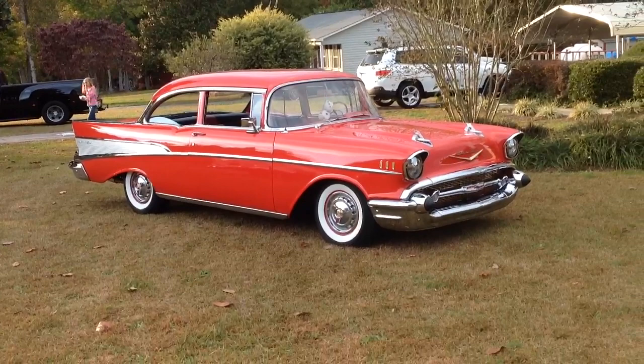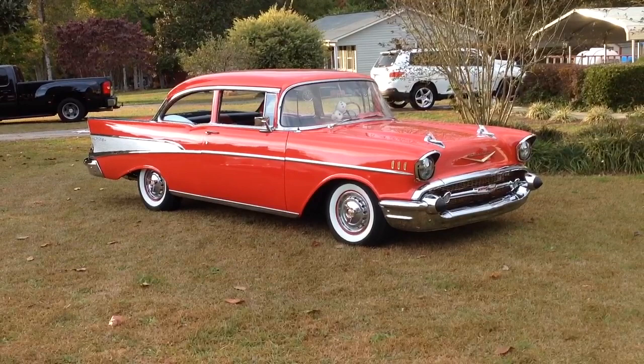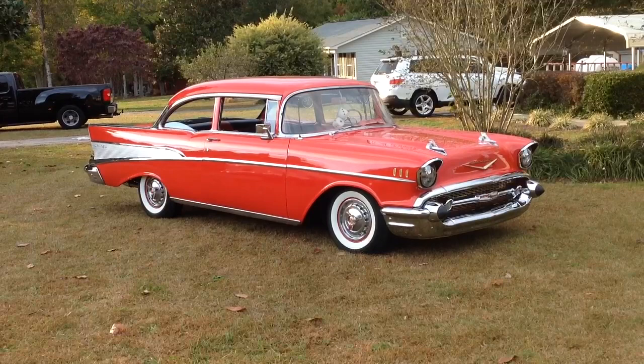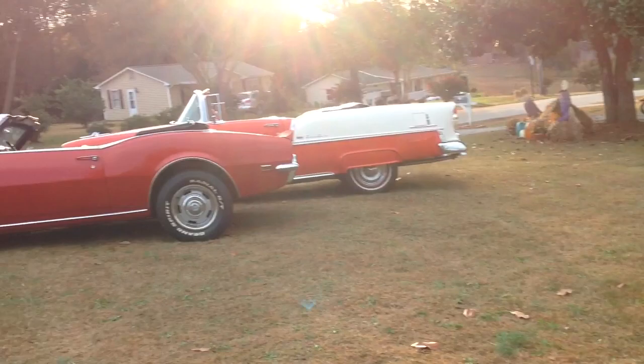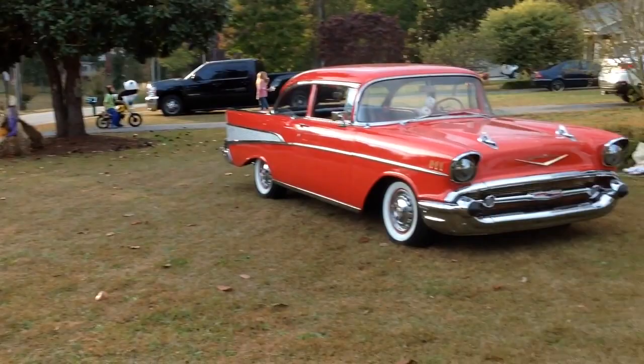Give me a call, 864-590-9242. I'm in Spartanburg, South Carolina. $23,500. Sweet car for that price. We've got others. Just selling this one to build a house.